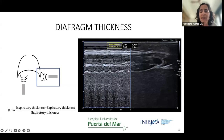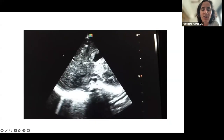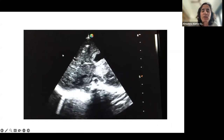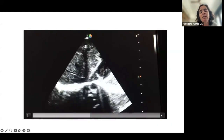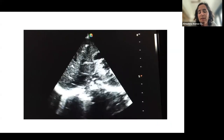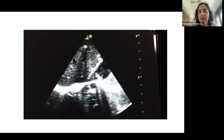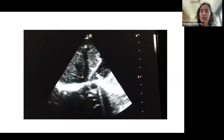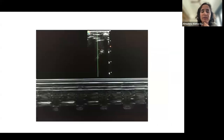Okay. In this image, this distance A would be the inspiratory thickness of the diaphragm in this patient, and this distance B would be the expiratory thickness. So we have this patient with brain death, who has a normal excursion. Because the patient is intubated, if we only evaluate the excursion, we could say that this diaphragm is moving, but really it is the ventilator itself that is moving the diaphragm.